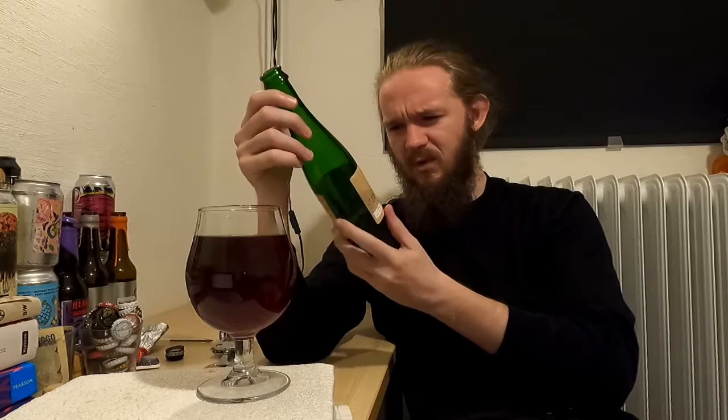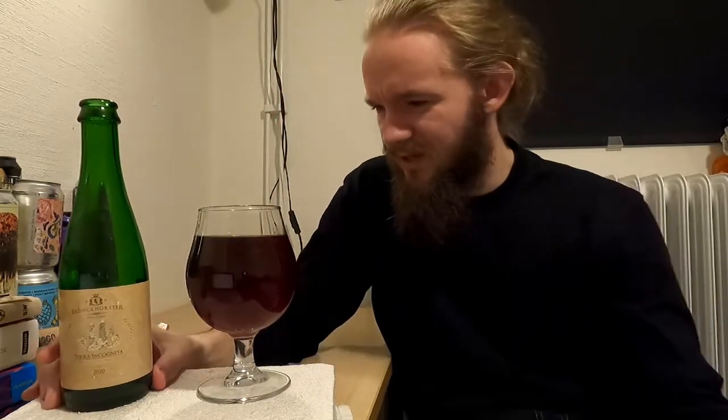So yeah, I'm not 100% sure what to make of this aroma actually. It really is just pretty unusual, I have to say. So yeah, it's just such a quirky aroma that you get out of this beer, absolutely.